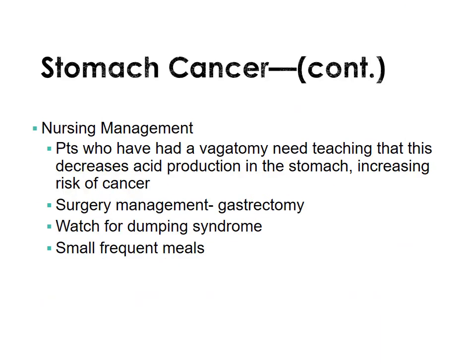For stomach cancer nursing management, patients who have had a vagotomy need teaching that this decreases the acid production in the stomach, increasing their risk of cancer. A vagotomy is a cut of the vagal nerve that goes to the stomach. People have a vagotomy done as an alternative treatment option for GERD and reflux, or chronic gastritis. If we can decrease the acid production in the stomach, they'll feel better. But that comes with the risk that you don't have a lot of acid in your stomach, which leaves no acidity to kill things in the stomach, and it increases the risk of cancer. Of course, we'll also remind them about dumping syndrome and small meals.